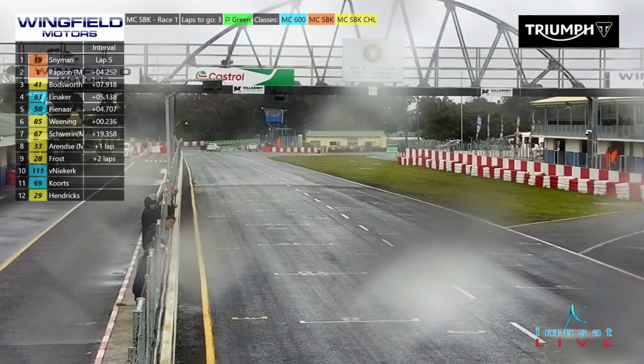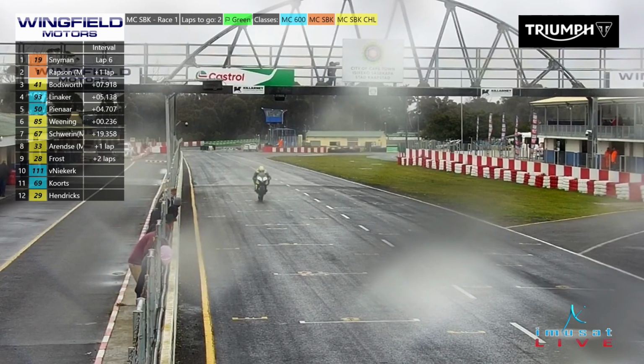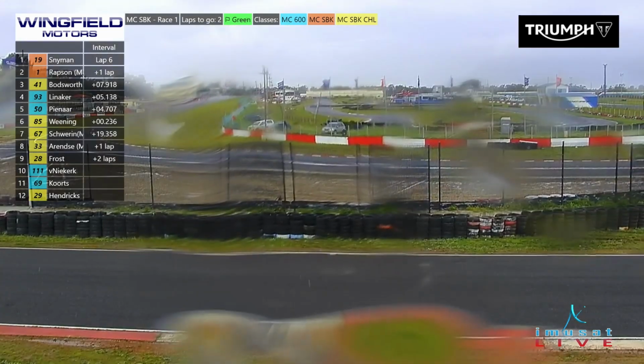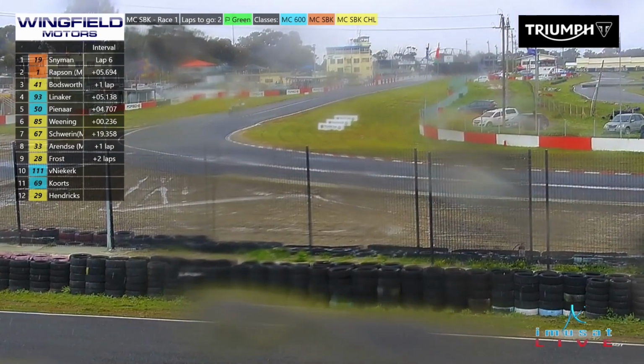And this is where you actually separate the boys from the men, as Malcolm Rapson works his way over the line. Now the leader goes into turn one. It is the penultimate lap of the race. 5.6 seconds between Snyman and Malcolm Rapson.